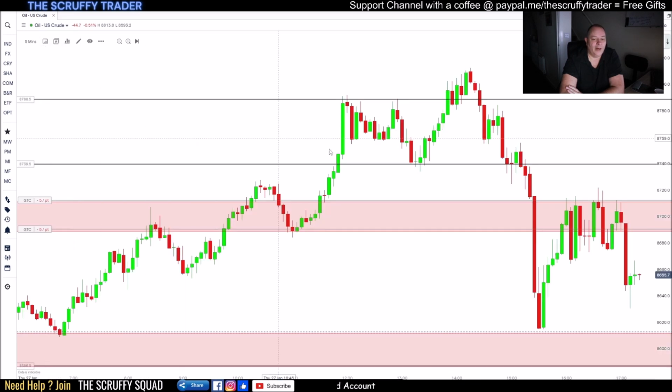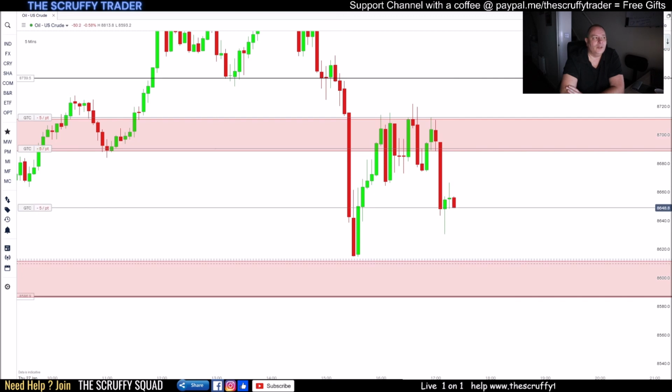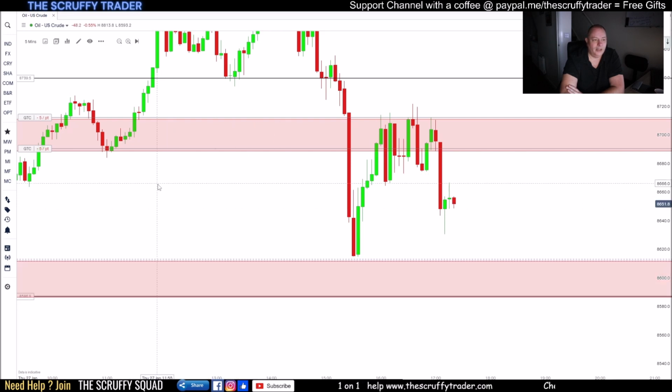Now if I drop this to 5 minutes, you'll start to see what I mean. See, it's thumped down, it's pushed up, it's thinking about it, this is turning red. So halfway between these two zones can also be an order point, which is here. Alright, there we go. That one should be coming into play.